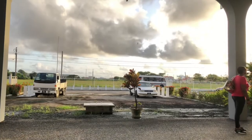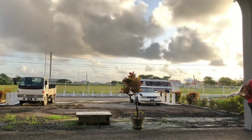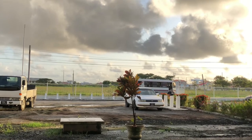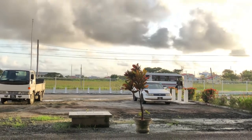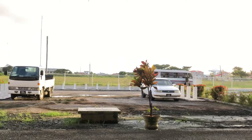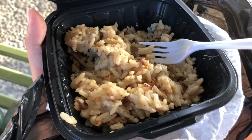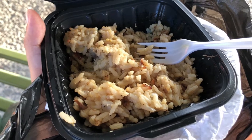We gathered at the University of Guyana at around 6:15-6:30 that morning and were expected to leave at 7 a.m. However, due to certain circumstances, we left at 7:30 a.m. and I decided to have a light meal of cook-up rice. What a nice way to start my emancipation day.